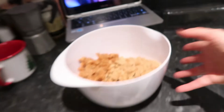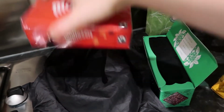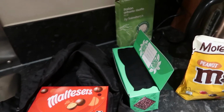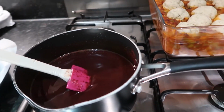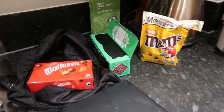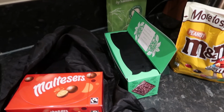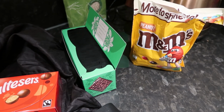and I've crushed up some biscuits, I've added fudge, I've got all sorts of chocolates here, I've got some after eights, I've also got some Maltesers. I'm just gonna see what I fancy doing, but I've got 2 baking trays, so I'm thinking I'm going to do 2 alternative options, but I just thought I'd show you what I'm doing. Let's see how these turn out.